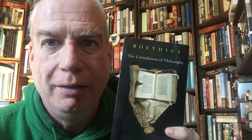I got the advance copy from the publisher back in, I don't know if this is even going to tell me. I got the advance copy from the publisher and reviewed it, wrote about it, and then I didn't get the finished copy, and then I learned through the grapevine that I was on the paperback, so I went and got a copy of that.